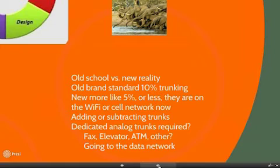We can talk about trunking. This is a whole different webinar, but we'll start with it just real briefly. How many trunks do you need? It varies, depending on who you talk to, obviously. Old school versus new reality. The fact of the matter is we're all carrying around smartphones, and we're not using those guest room phones to make our outbound calls. So how many trunks you need depends on your hotel staff, your hotel business, and of course the size of the hotel.